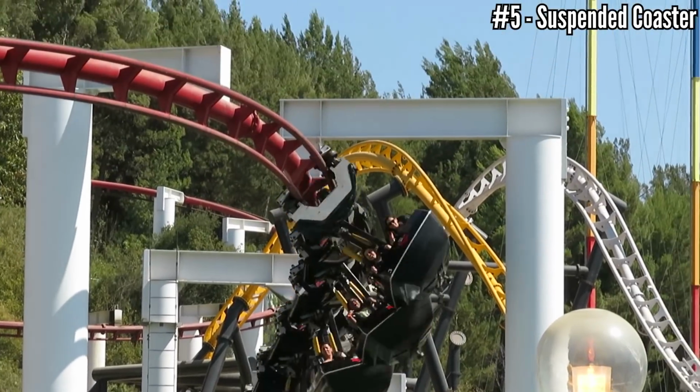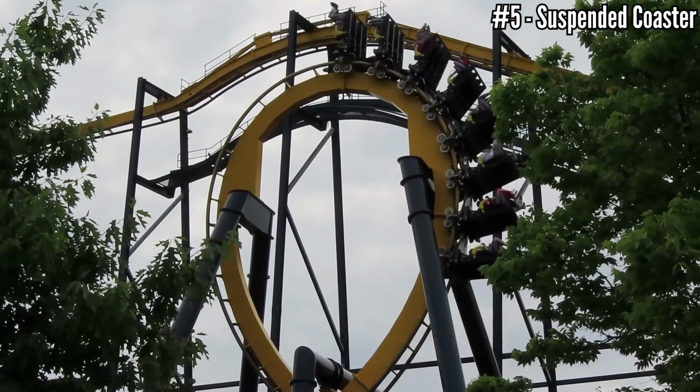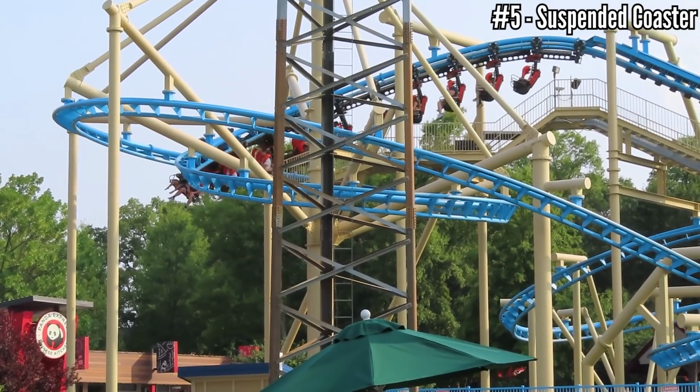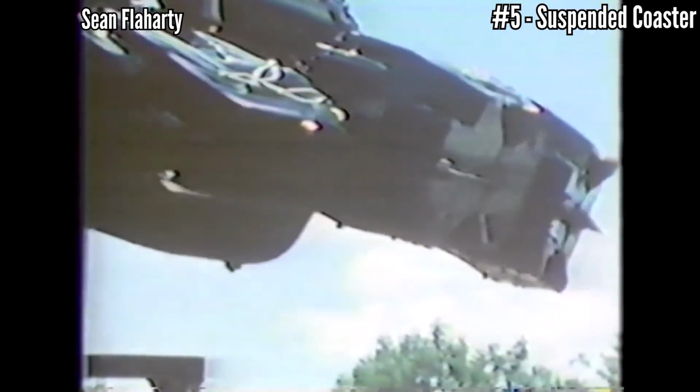This model wasn't spread far and wide, but this inspired other manufacturers to take their own approach. B&M figured out how to make it go upside down. Intamin figured out how to launch it. Vekoma started a very successful line of family coasters with riders under the track. We can thank Aero and Kings Island for taking a chance on this risky model, and they did feel the pain as they worked out the kinks, but it was well worth it.